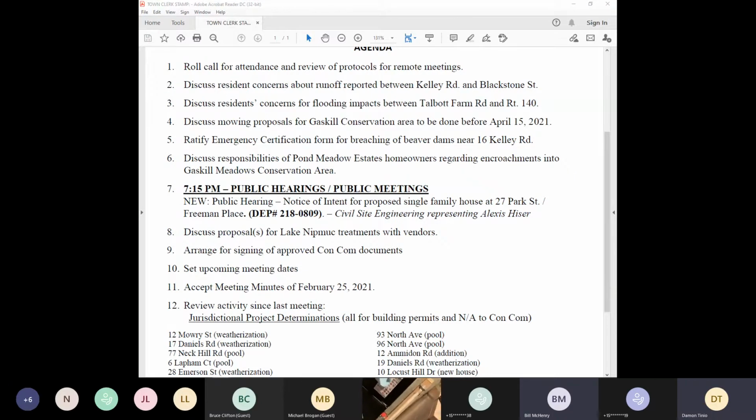But either way, we'll get it. Hopefully DEP will have an answer for us too. Is there an open order of conditions? Well, there's no sign. They put up erosion control, but I don't think they have an order of conditions. So I know they're doing work within 100 feet, and it got away from them. So we'll see what happens.